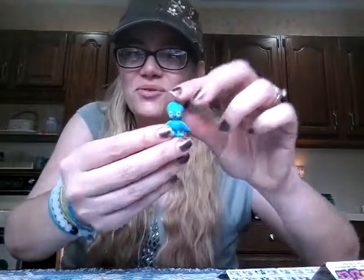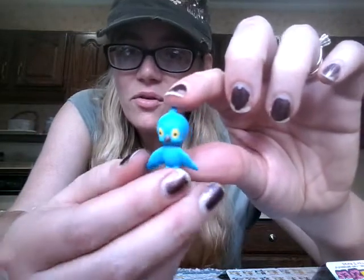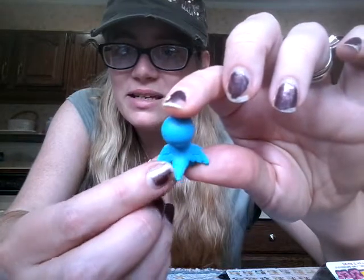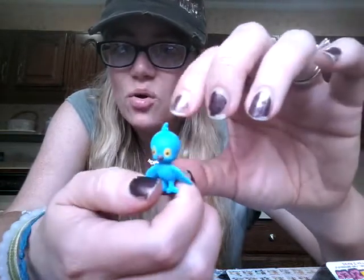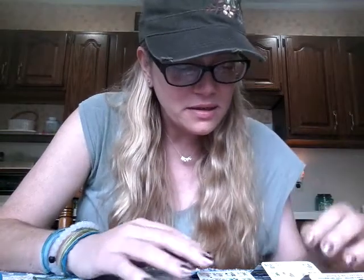Okay, ooh! This one's so cute. It's another Toosie pet. Look at that beautiful bird. I love the colors, of course. I like the detail on this too. Like you can actually see, it looks like feathers on the wings, and the face is so sweet. Oh, I love this one. Let's see if we can find this one on the checklist.